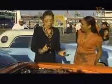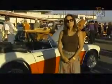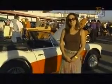Because I went out and bought all these pink clothes, and then I realized I don't match my car, so it was a little harder to find. Okay, it's gorgeous. My name is Perry. This is my 1967 Austin Healey.